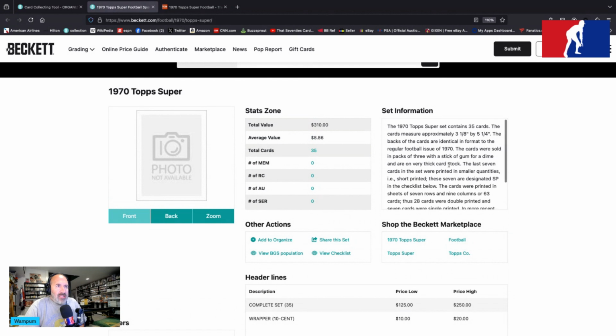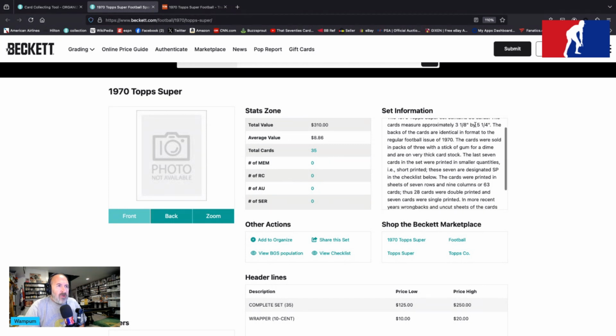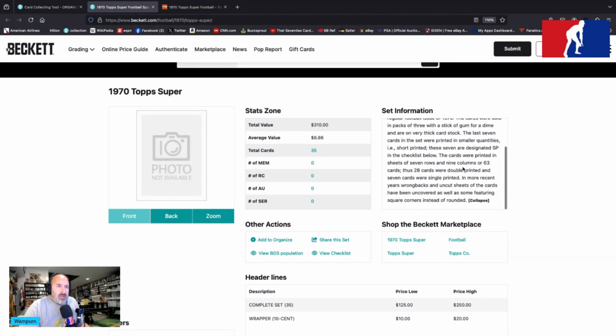The 1970 Topps Super set contains 35 cards. The cards measure approximately 3 1/8 inch by 5 1/4 inch. The backs of the cards are identical in format to the regular football issue of 1970. The cards were sold in packs of 3 with a stick of gum for a dime and are very thick cardstock. The last 7 cards in this set were printed in smaller quantities, i.e. short printed. These 7 are designated SP in the checklist below.